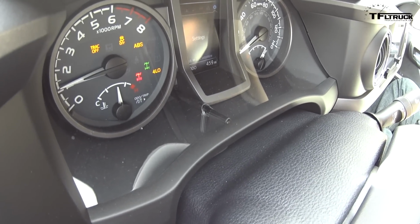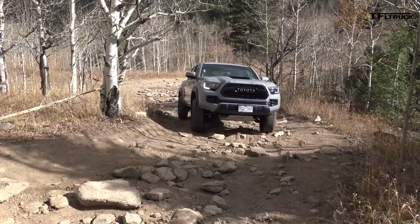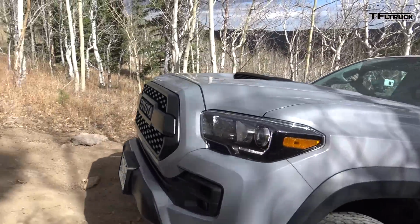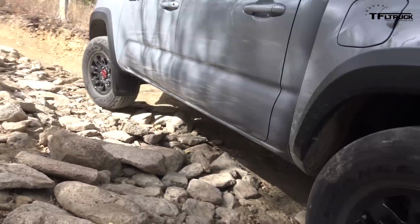Well, this is certainly sandy and rocky and rough. Yep. And so far the truck is not complaining one bit. Nope. But yeah, it's pretty steep, dude. It's working pretty hard. I really like the fact that the suspension setup on this is so forgiving. I think it's one of the better setups out there. And also this trail really can't take anything much bigger than this truck.